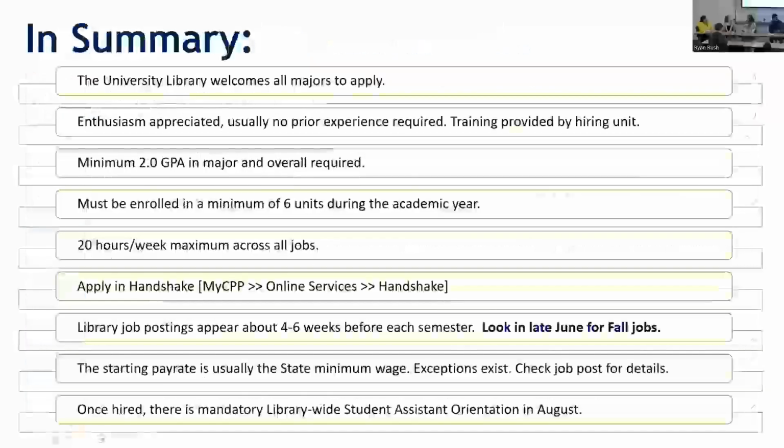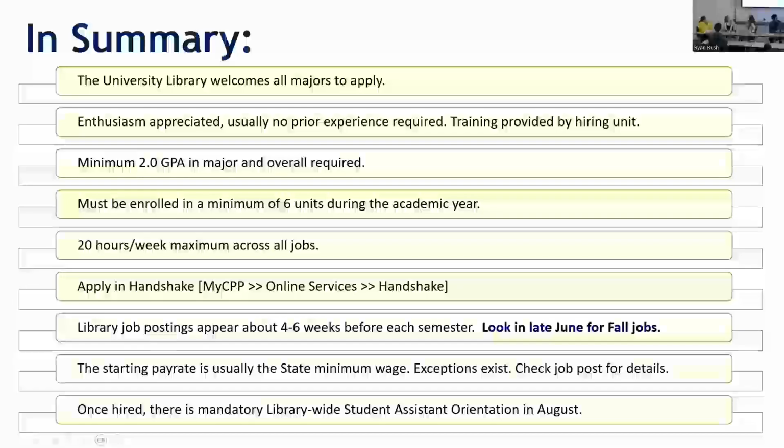I have no mouse skills today. All right, so this is the summary. Feel free to not write this one down. If you wrote your email on the sign-in sheet, we will send you a copy of the slide deck.